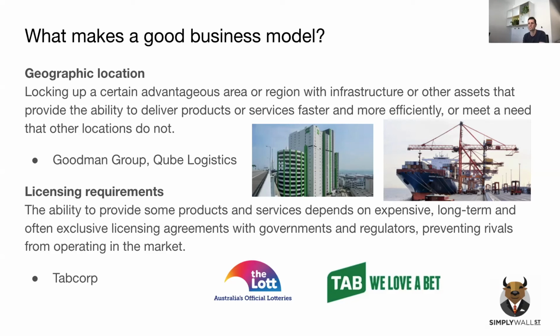Another really good example is Cube Logistics. They own ports and also supply chain infrastructure hubs around Australia. They've locked up a lot of really good locations and ports around the country. You can't just say, I'm going to build another port. The government's not going to allow that. So if you don't have access or control of a port in a major city, then you're not going to be able to compete in that market.